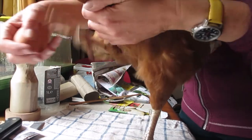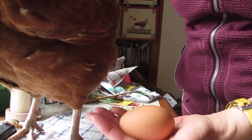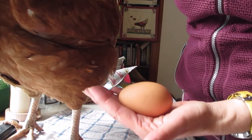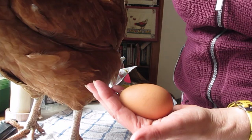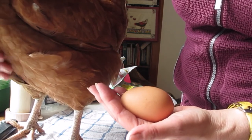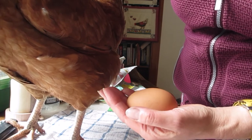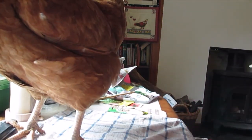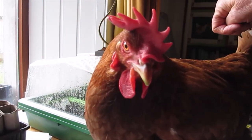Oh! What a good girl! Yes! She's saved! Look at us! Saved from the hungry gap by the floppy old chicken. Known as Fleet. This is Fleet the chicken. She's called Fleet because she's very lucky. Here she is.